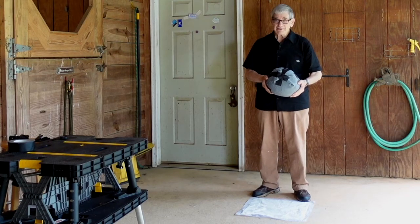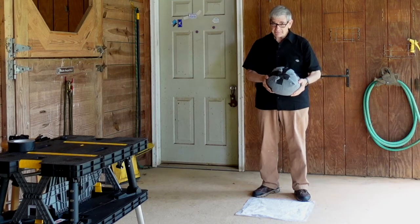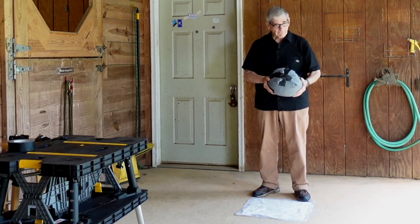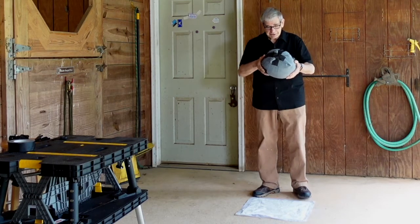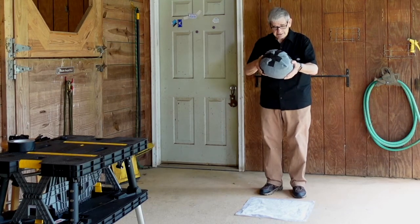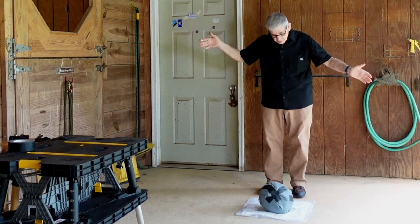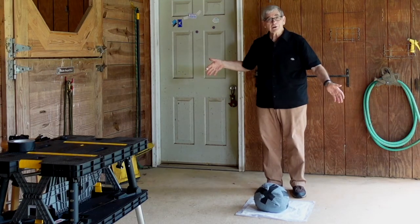So it's a one-time test. These watermelons are not cheap, and I am not to the point of being able to grow any right now. Are we ready? Here goes. 3, 2, 1, drop. Ooh.